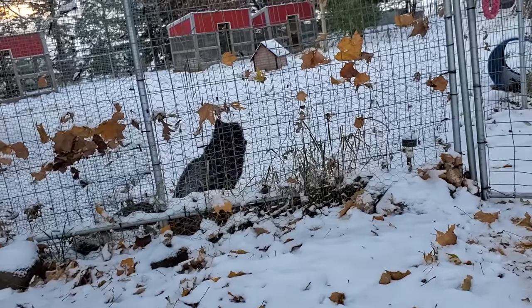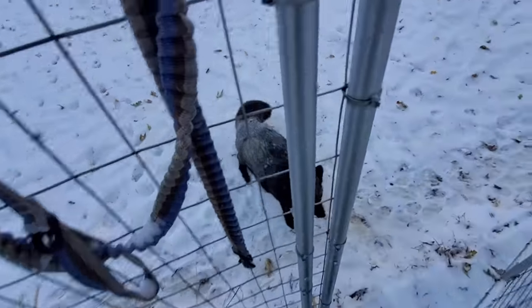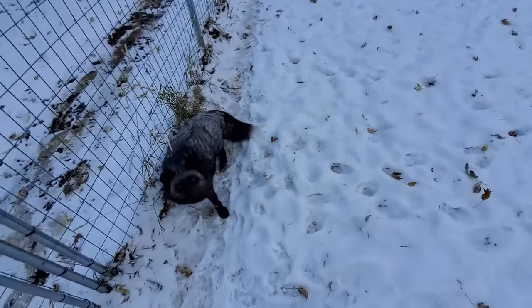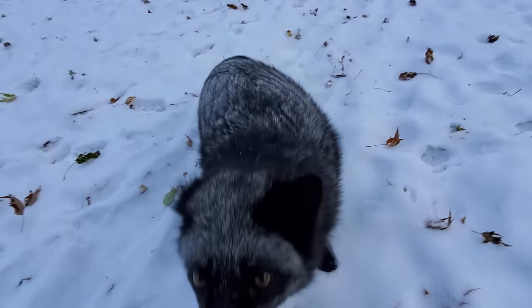All right, we'll go over and see Shadow. There she is. Hi. Hi, you excited? Whoa. Where's Bongo? I bet he's sleeping too. Hi, you want a treat?